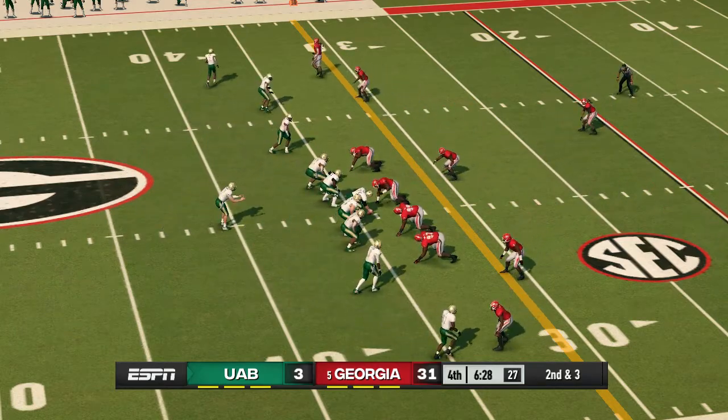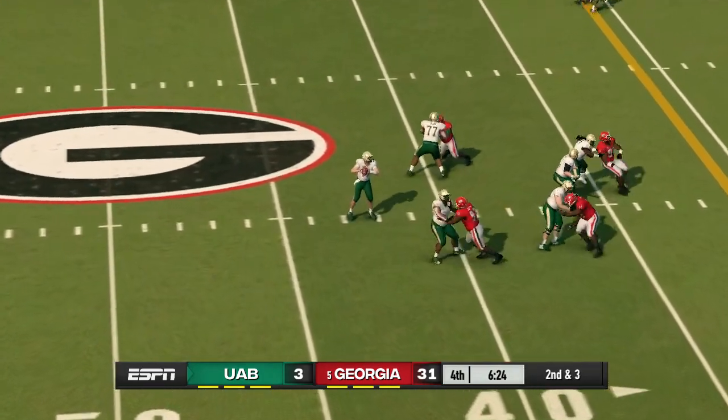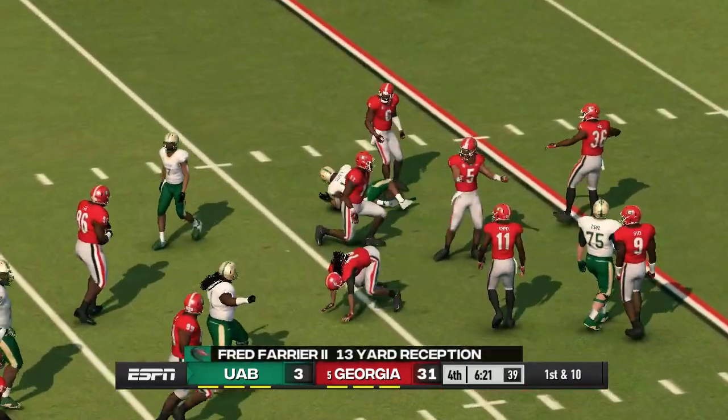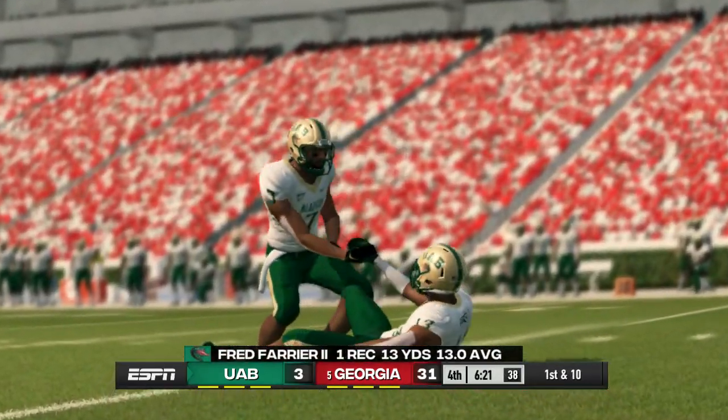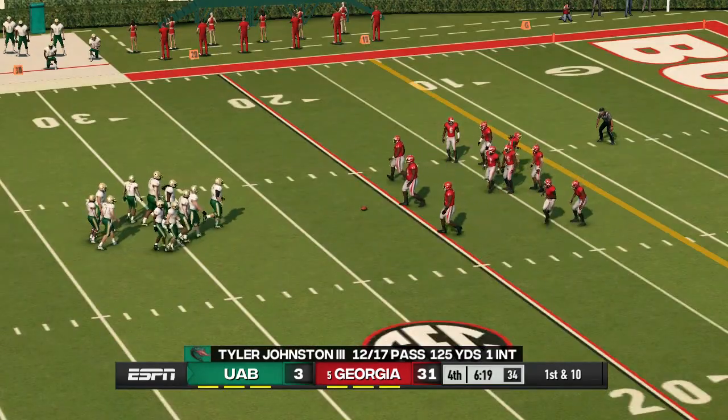So an empty backfield with 5 wide receivers. And down he goes, right around the 22-yard line. From the 22-yard line, first down.